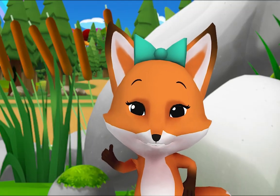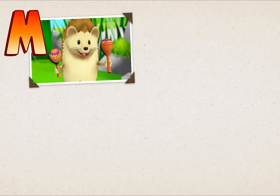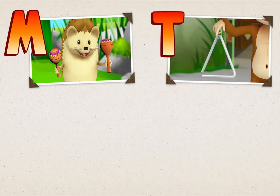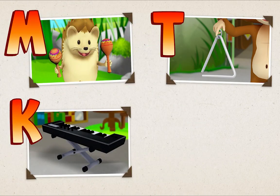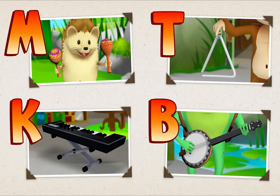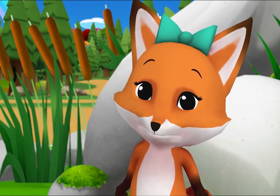Let's put these four letters in our learning book. Say each letter with me. M! T! B! Let's make music!